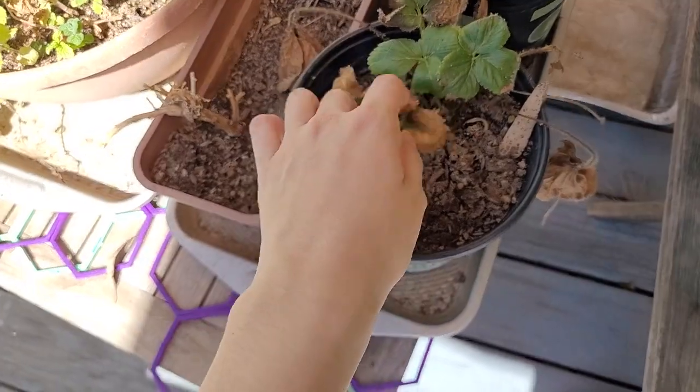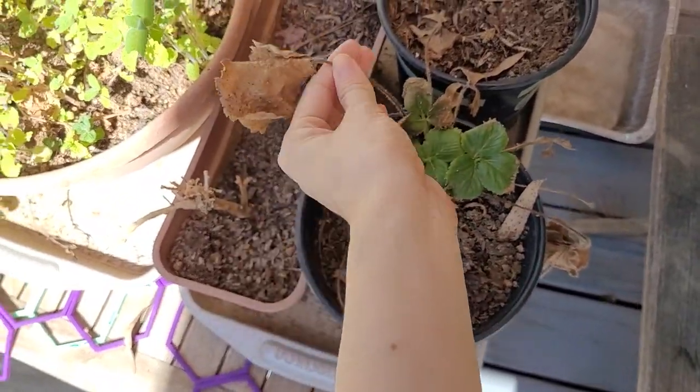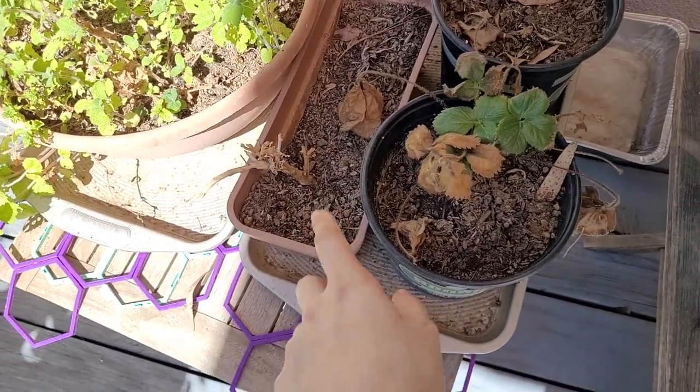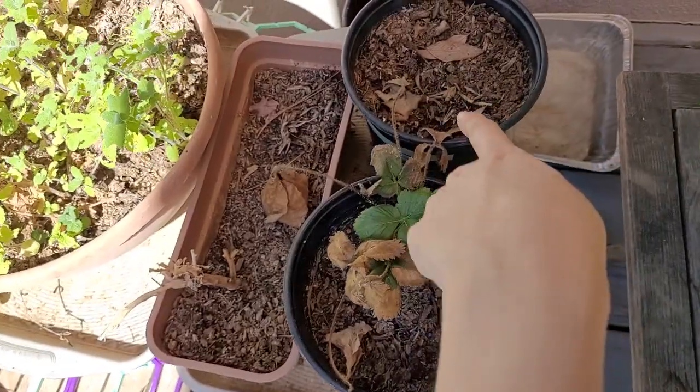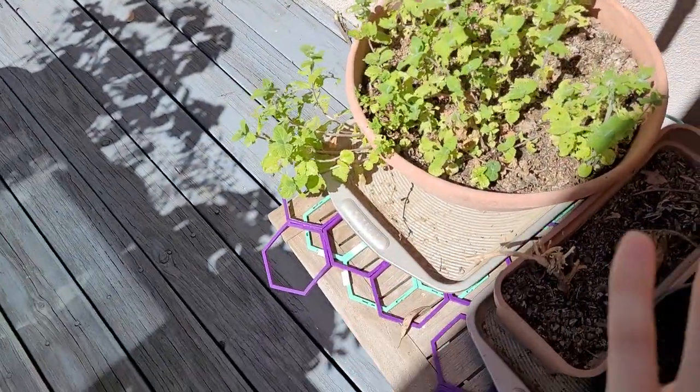This is my strawberry plant. It's surviving. I need to cut off the dead things. Oh, these leaves got huge. That's trailing petunias. I guess it decided to die. That's a strawberry plant. That's a strawberry plant. These two are dead. My mint, I keep cutting back, and they keep coming back.